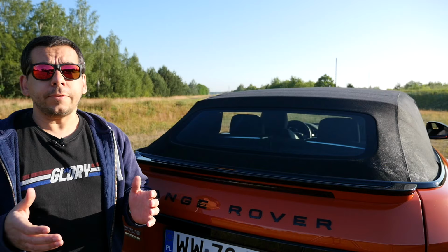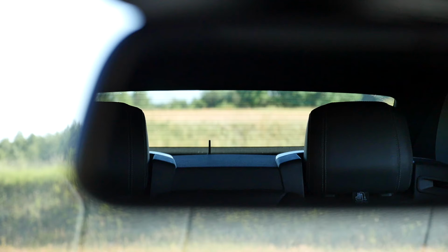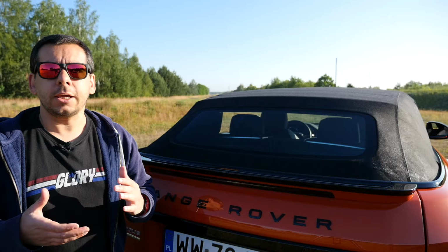Leaving the roof mechanism in plain sight is also ridiculous. I can admire it from the outside, through the glass here, or from the inside, where I see a vertical element protruding in my rearview mirror.